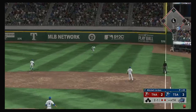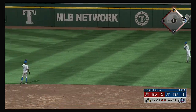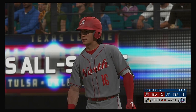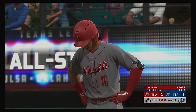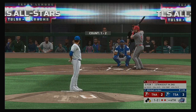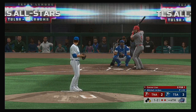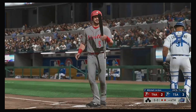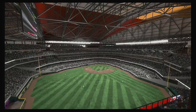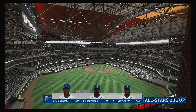Swing and a blooper to the right side. Here comes the right fielder, but he can't make the play as it finds the outfield grass. The right fielder, number five, Carter. Into the box now, Connor Lean. Got him swinging, and that will end the inning. So it's two runs on three hits, no errors, and a runner left on.